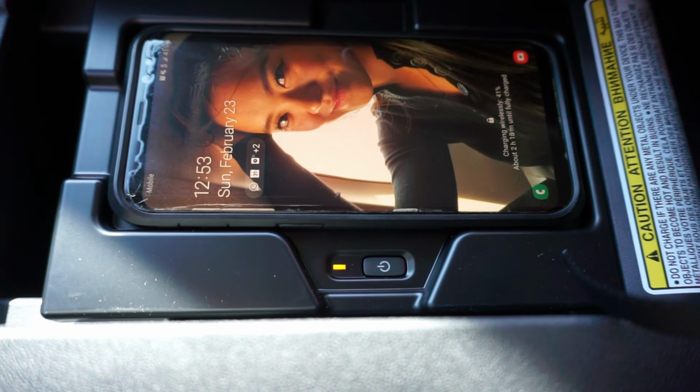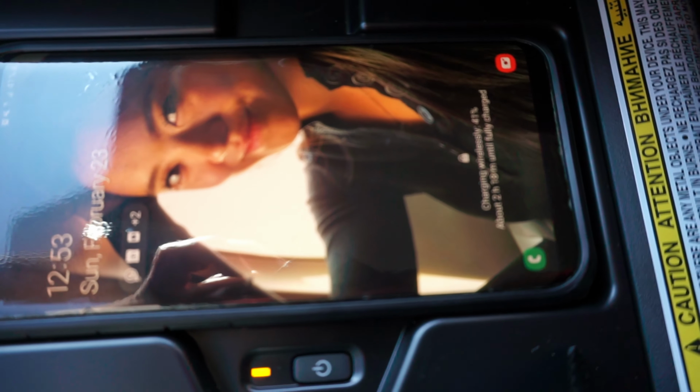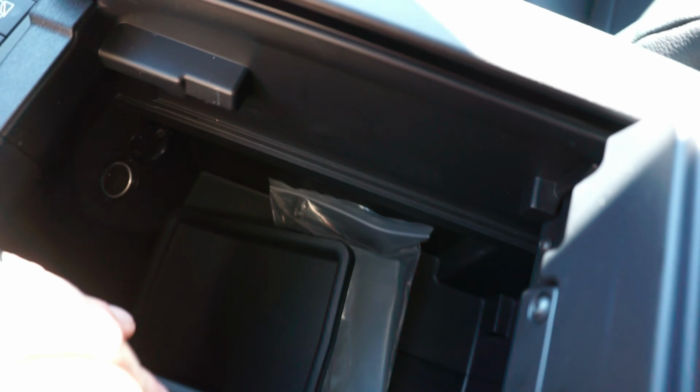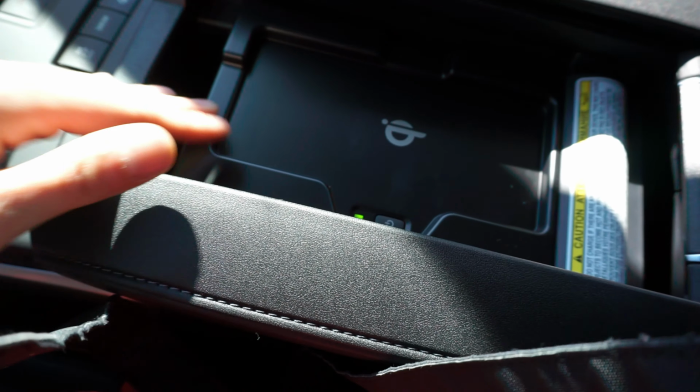And as you can see, it says charging wirelessly. So down in here, we've got this little tray. And then we got some more storage down here, and it's actually quite a large space. It's very deep. It's not very wide, but it is a very deep space, which is nice. Okay, so that's what the center console of the Highlander looks like.